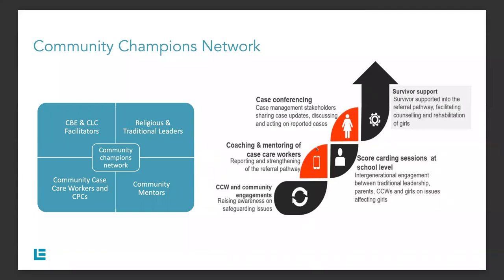My name is Anna Matsika. I'm the Monitoring, Evaluation and Learning Advisor for the IGATE project. Part of the work that we did under the project was to establish a community champions network. These were volunteers who were passionate about girls learning at community level, people passionate about child protection and safeguarding issues, and people who had the influence and power to lead platforms that could change practices and attitudes that were a barrier to girls' education.